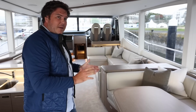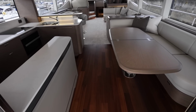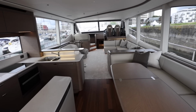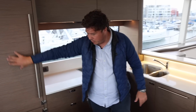Another key thing about this saloon is it has a completely flat floor. In fact, this deck is flat all the way from the transom right to that companionway there. There's nothing to trip up on in the middle, and that just makes the space feel so open and large and luxurious. There is a little step down into the galley to account for the full-size fridge freezer.